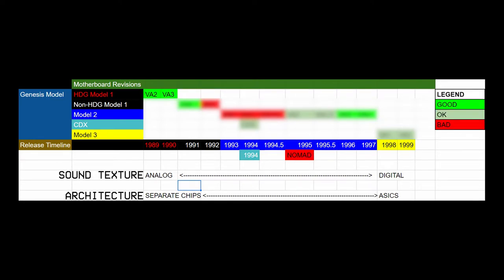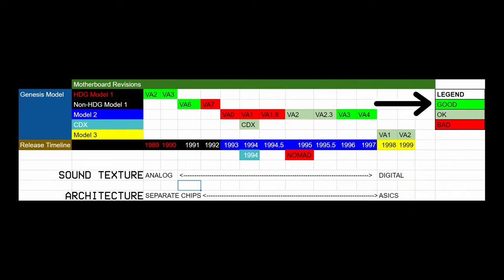Each model has its own row containing every hardware revision available. I wish I could tell you what VA stood for, but I couldn't find an answer online, so I just refer to them as Virginians. Each Virginian is color-coded to represent quality of experience based on general consensus of the retro gaming community. It doesn't necessarily represent how I feel about each one.